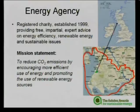We represent the Energy Agency, a registered charity that has for almost 10 years provided free, impartial, expert advice on energy efficiency, renewable energy and sustainable issues with the objective of reducing carbon dioxide emissions. We cover southwest Scotland, shown in red on the map.